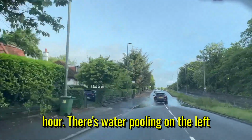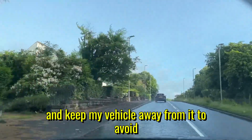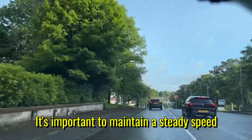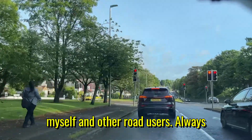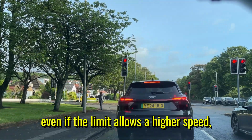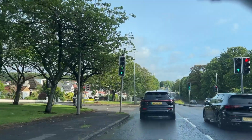There's water pooling on the left side of the road here. I stay cautious and keep my vehicle away from it to avoid losing control or splashing pedestrians. It's important to maintain a steady speed within this limit to ensure safety for myself and other road users. Always adjust your speed based on road conditions, weather, and traffic flow. Even if the limit allows a higher speed, driving responsibly is key.